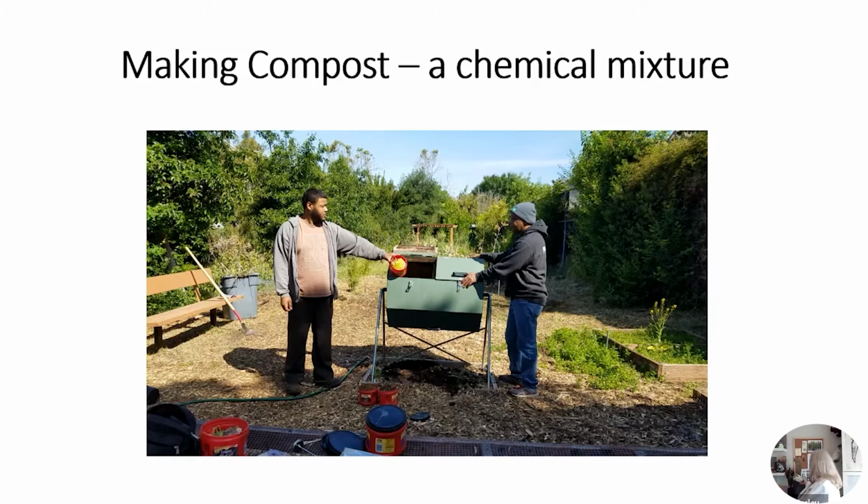So if you wanted to create your own, start saving some of your food waste at home, if you've got a small area you could put it, that's great. Hopefully we'll be able to get a food waste system set up where we can do neighborhood pickups, because we need more food waste up at Masonic. All right, let's see what happens here with this chemical mixture.